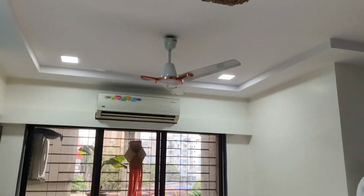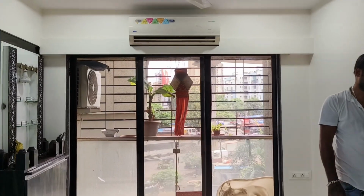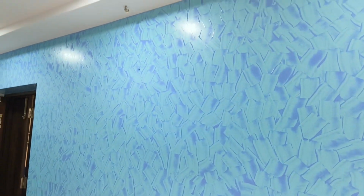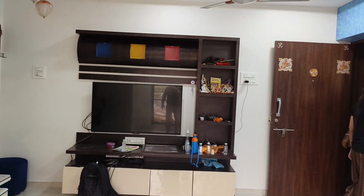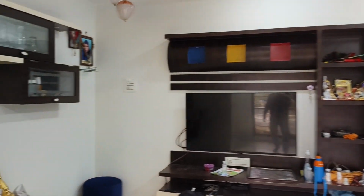This is the living room area. Ceiling final, wall final with royal luxury emulsion. This is the texture wall. Spatula texture done here in the living room area. Paint work completed with the cleaning.